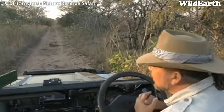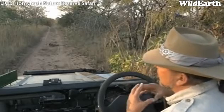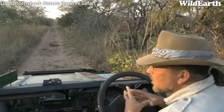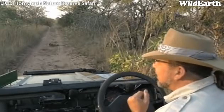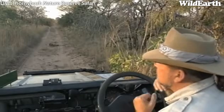Where's the stuff going? Where's all the money coming from? Those people at the top of these syndicates, the people that are controlling the finances of this all, those are the people that have to be brought down. And unfortunately, because so much money is involved, it's our government, it's the governments of the countries where the ivory is going. These things could not happen without the consent or the bribery of government officials.